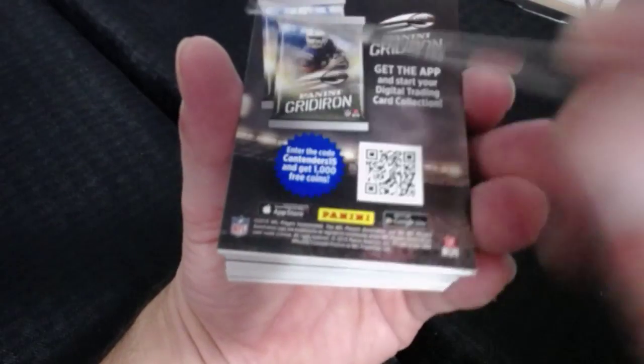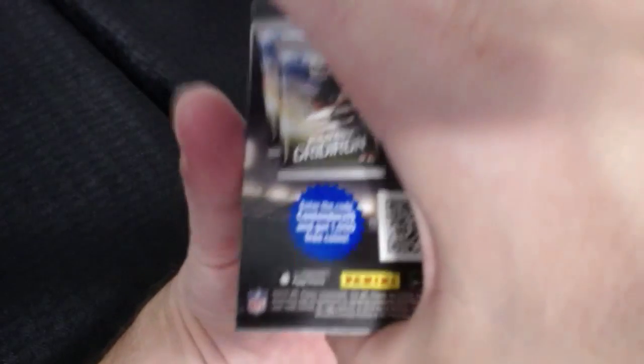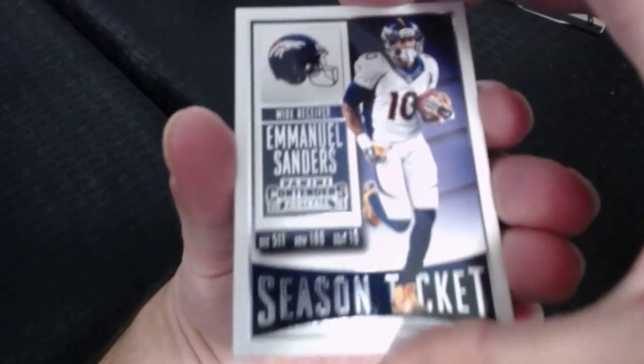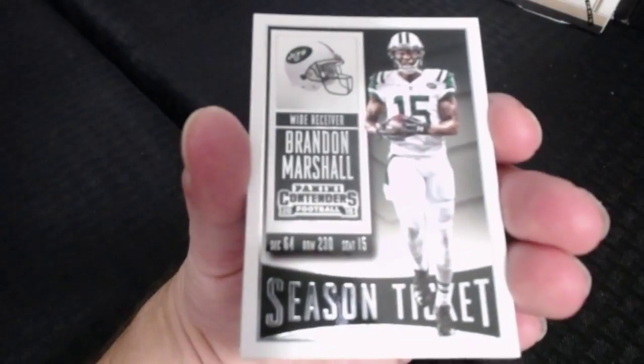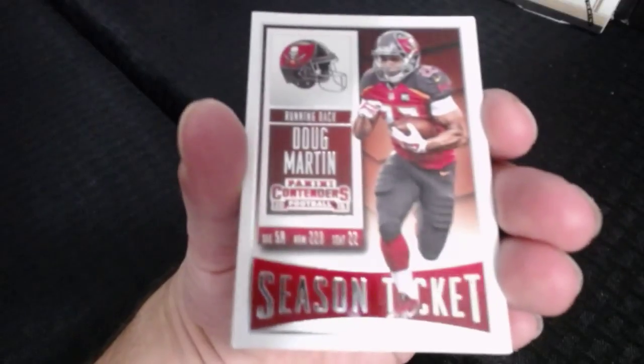And then there, Mr. Drew Brees, again, had a good day today. Insert, big QB9, always like hitting his auto because it's DB9 on the auto. Emmanuel Sanders next. Brandon Marshall. Still haven't seen a hit yet in this one. Let's keep going. Steve Smith Sr. Doug Martin.